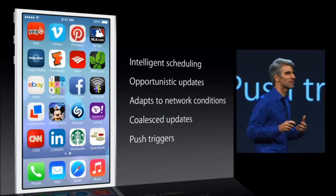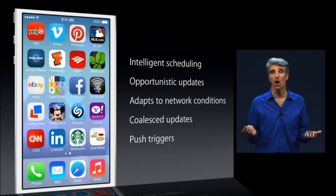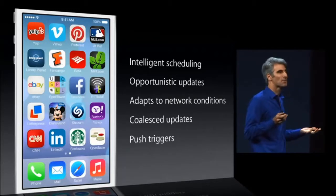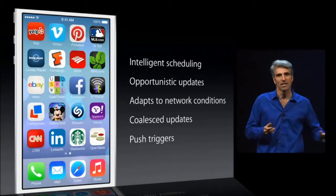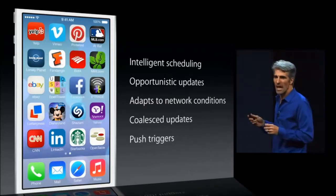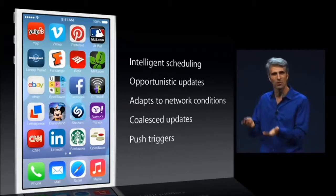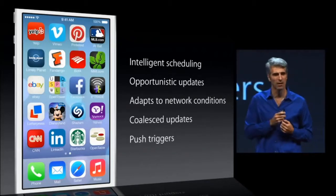The average user wakes their device dozens of times a day, and those provide great opportunities when the system's already powered up to update apps in the background. It also adapts intelligently to network conditions. So if you have good coverage, it's a great time to fetch. And it coalesces updates across multiple applications. So once you have those radios powered up, it lets multiple applications take advantage of it for their background updates.